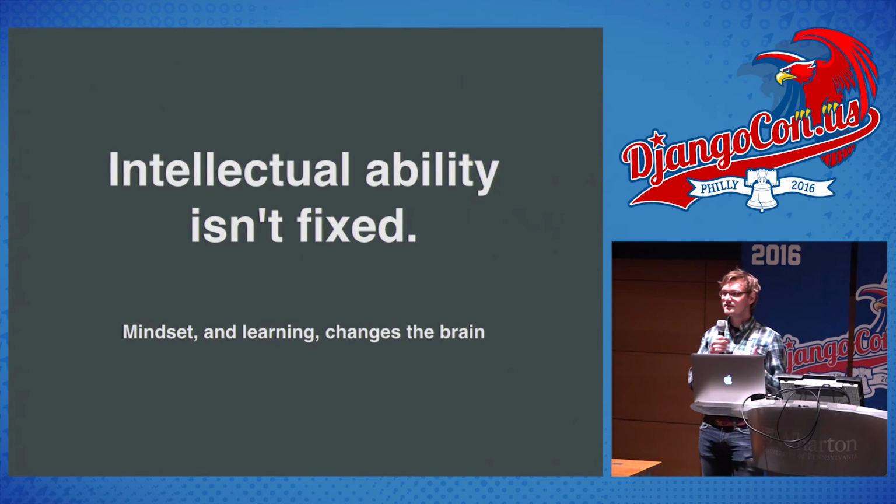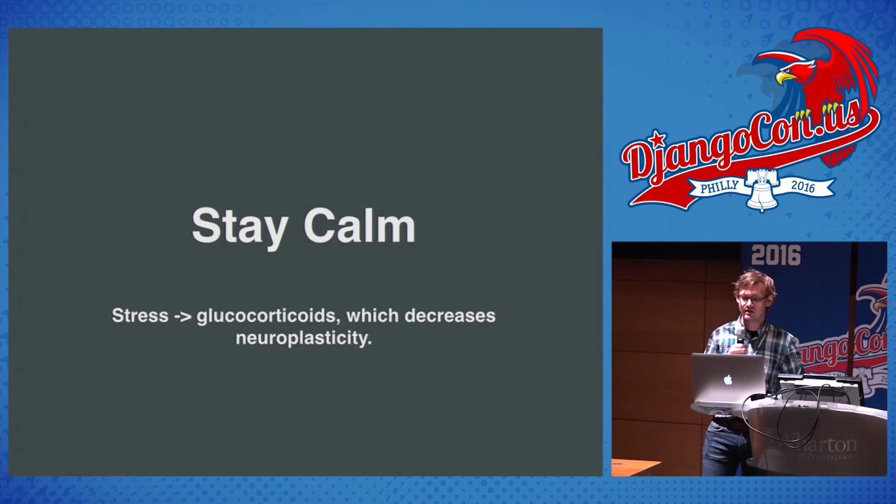It turns out that intellectual ability isn't fixed. It's not like you're born with some amount of information that you can store and that's it. So mindset and learning actually changes your brain and lets you soak some stuff in.